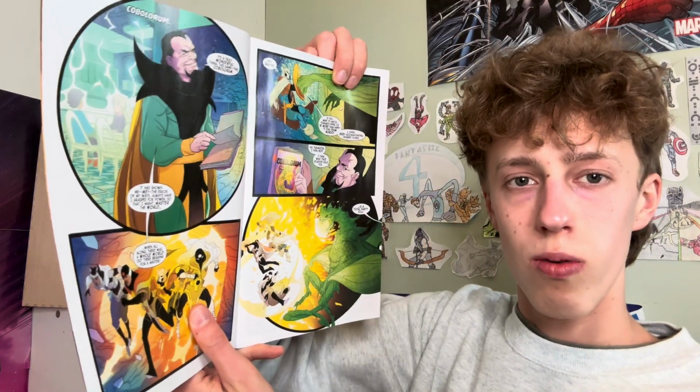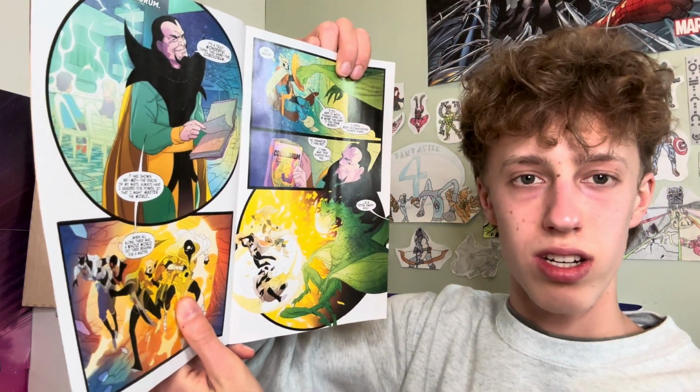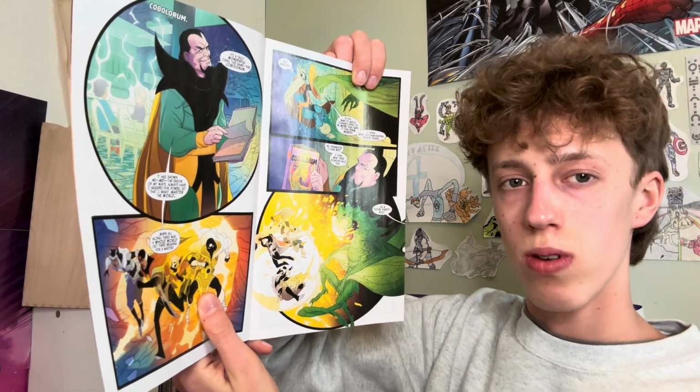Lastly, though, we've got Doctor Strange, number 14. Another really strong Jed MacKay title. I like how he handles solo characters ongoing. His Doctor Strange run has also been a lot longer than just these 14 issues, though, because he had that run called Strange, where it was just Clea Strange taking over the mantle before Doctor Strange was resurrected.